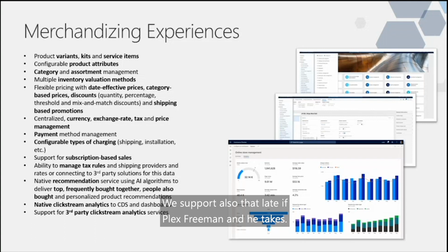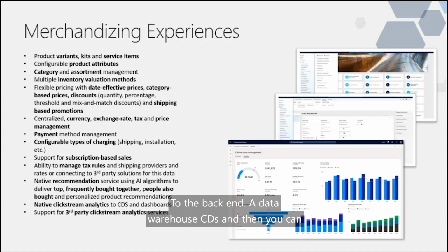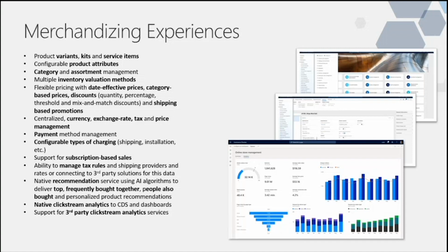We also support native clickstream analytics to the backend data warehouse CDS, and then you can build your own dashboards. We also support third-party clickstream analytics.